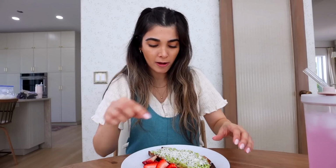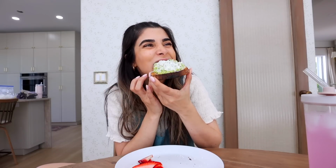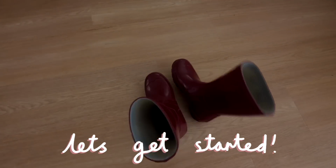Avocado toast with feta. I have to add in every little feta crumb that falls because truly, you guys already know, feta makes everything better. I'm always one to have a savory breakfast over a sweet one, but for the sake of baby, I'm really trying my best to get a little bit more fruit in. All right, good. But I'm gonna finish up this breakfast and we can officially get started with our backyard makeover.